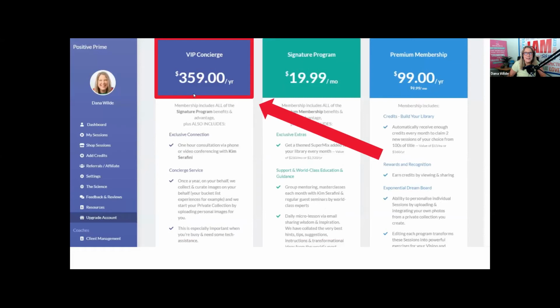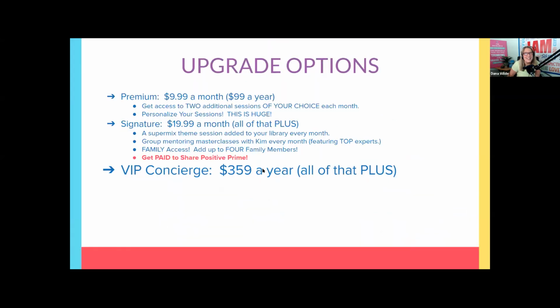This is the VIP concierge, and it's $359 a year. Now, some of you might say, well, that's steep and I won't do that. Before you do, listen to what I have to say, and then you're going to love this. All of these levels build on each other. So when you're at the VIP concierge, you get everything you've heard about so far, plus you get a one-on-one personal consultation with Kim Serafini.